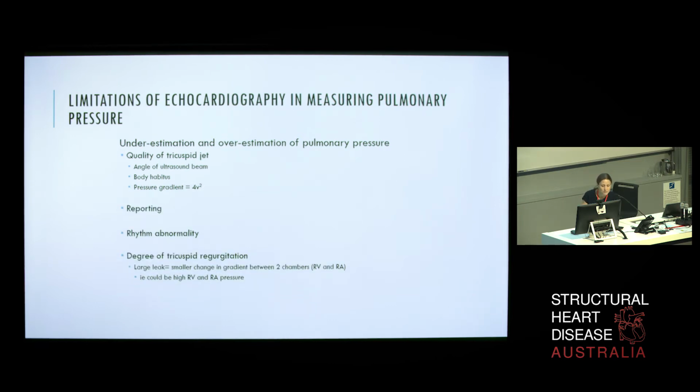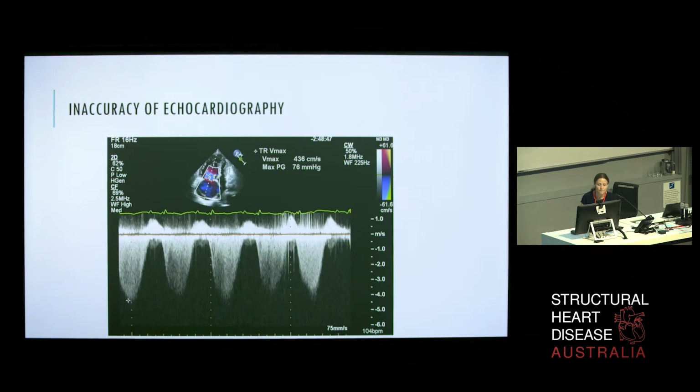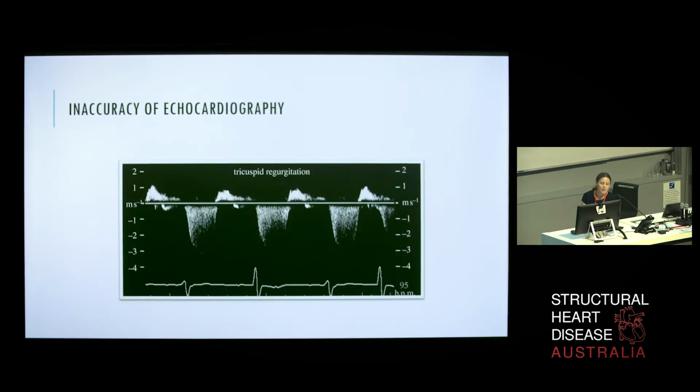Obviously, rhythm can change it as well. And as in Edwina's case, if you've got very large, severe tricuspid regurgitation, you don't get as much of a change in velocity between the two. So you get a lower pressure. However, if you do have a really nice jet, a dense jet that has a good envelope, it does correlate well with pulmonary artery pressure. And that's a reasonable TR jet, but this is often what we see, and you might get a dot here, dot here, dot here, dot up here, and that changes enormously. So sometimes actually seeing the echo images and working it out, whether you can rely on that, and how much you can rely on it.